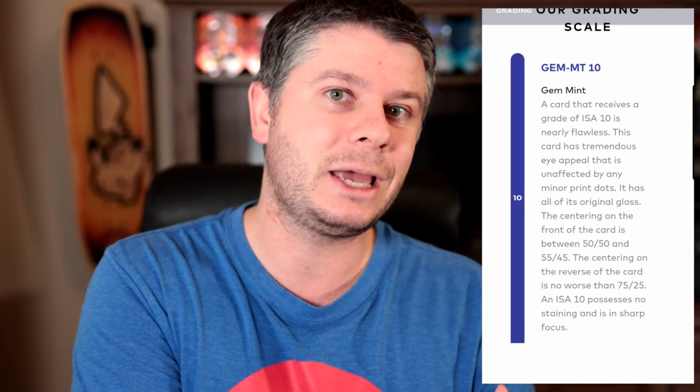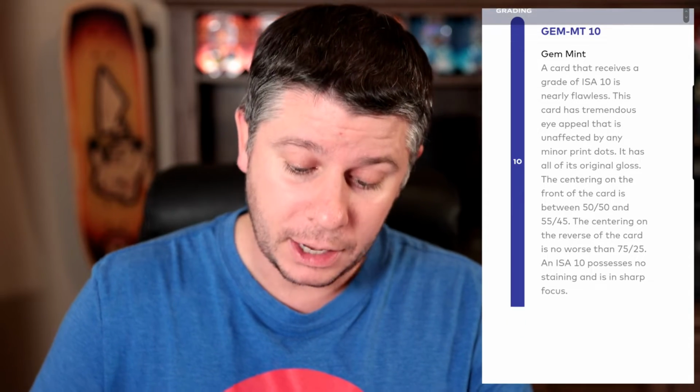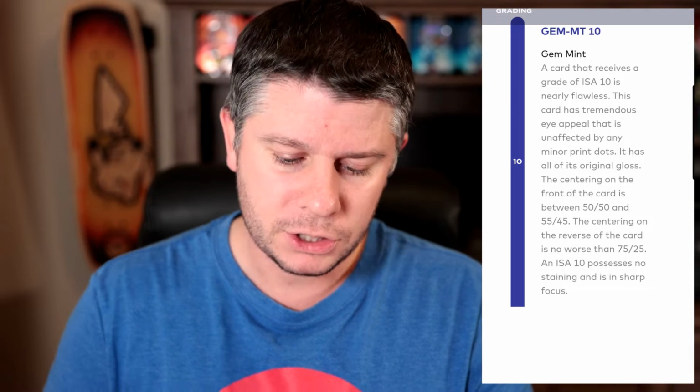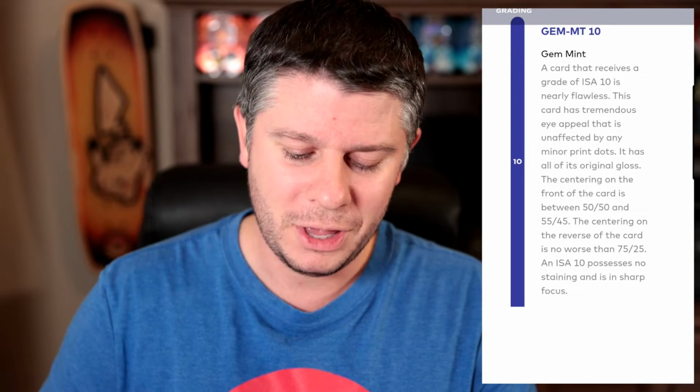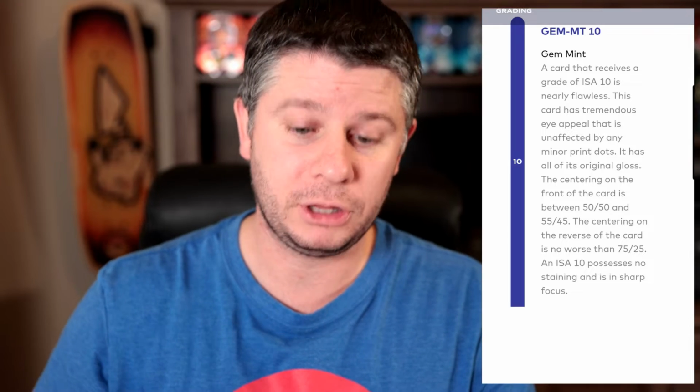Whereas PSA, as an example, is 60-40 on the front, and then on the back, 75-25, which is the same for ISA and PSA. So they actually are a little bit tougher on the centering than PSA, as an example. But when you look at a BGS, they're a little bit harder. So it is a little subjective how perfect you want a card to be a 10 or to be a Gem Mint card. So I thought that was something worth noting.